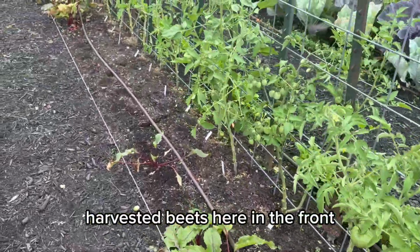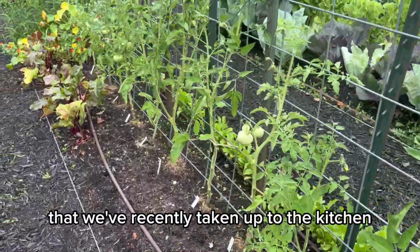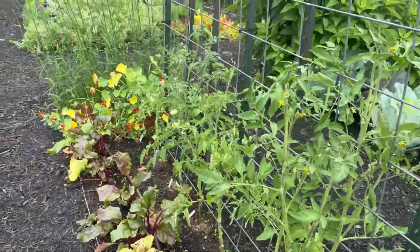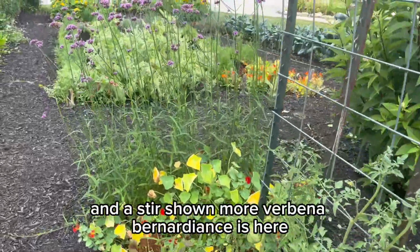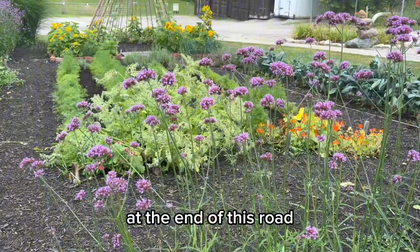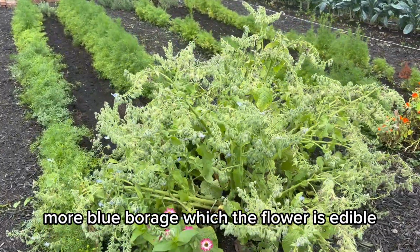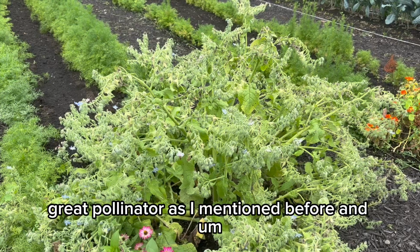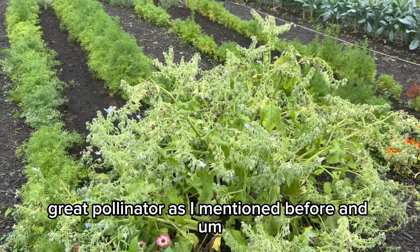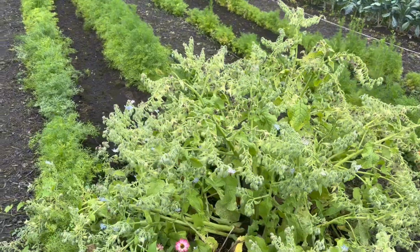Harvested beets here in the front that we've recently taken up to the kitchen. Nasturtium, more Verbena bonariensis here at the end of this row. More blue borage, which the flower is edible. Great pollinator, as I mentioned before, and makes incredible tea.